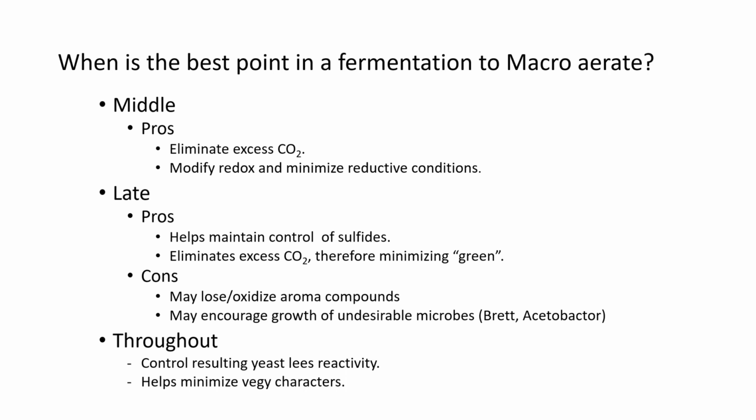The cons of it, though, say if you're doing a Pinot Noir, you don't want to be aggressive with that aeration late in the fermentation because you may lose some of the aroma compounds you want to keep. And again, it always comes down to what's the condition of your wine. Have you had problems with Brettanomyces or acetobacter? You really want to understand what the conditions of those grapes and that wine are when you're doing aeration, and then later on with micro-oxygenation.